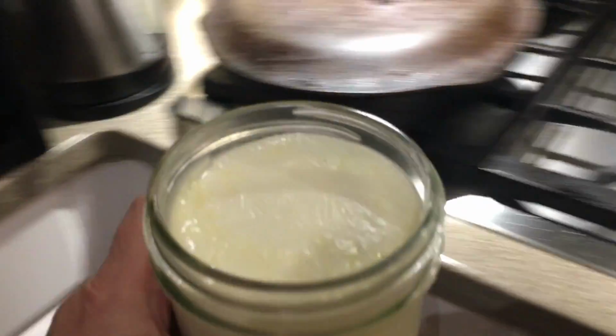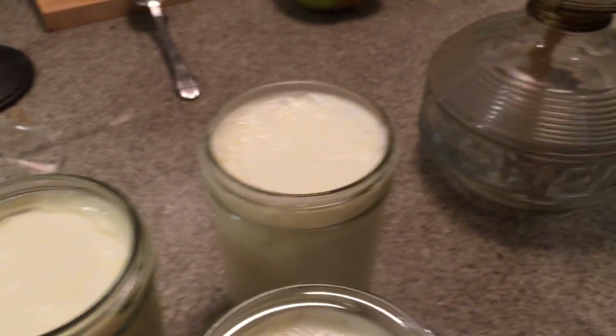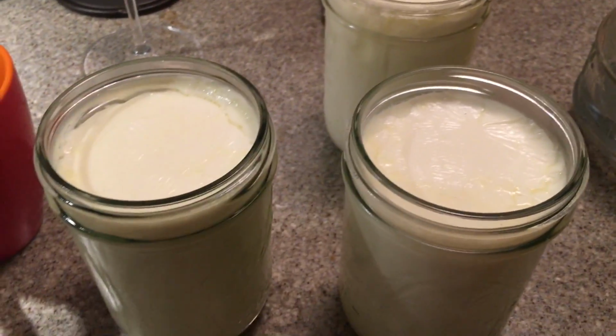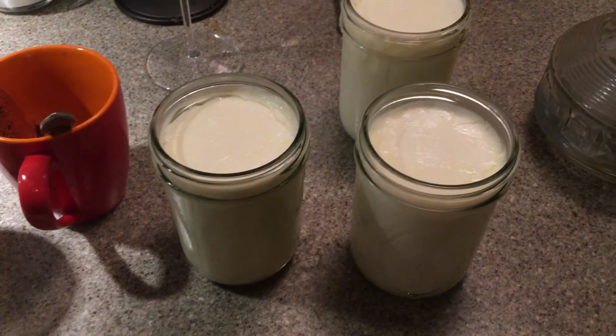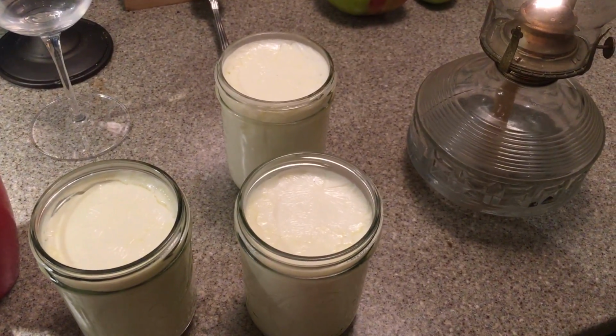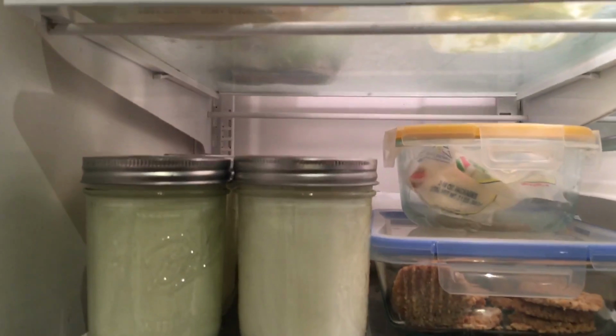Just forgot this time. And you can see how my day goes. There's an empty coffee cup and a wine glass. So you can see how my day progresses. And the wine glass is empty as well.